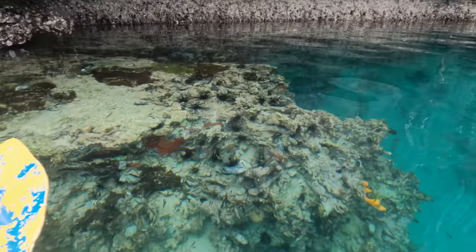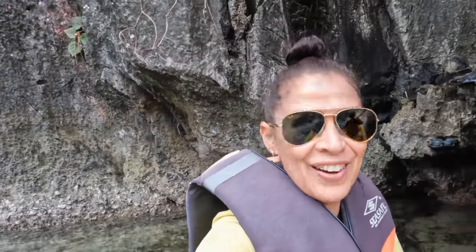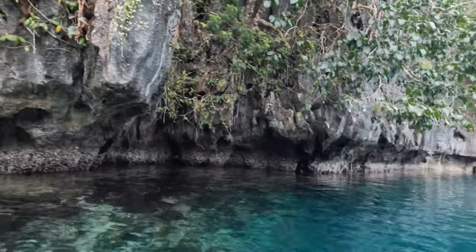More fishes? Wow. Look at this. Amazing. Whoa, there are so many fish and so many sea urchins. They look like they would hurt if we stepped on them. If you go island hopping, make sure to wear some water shoes to avoid some rocks or corals. Lots of sea urchins.